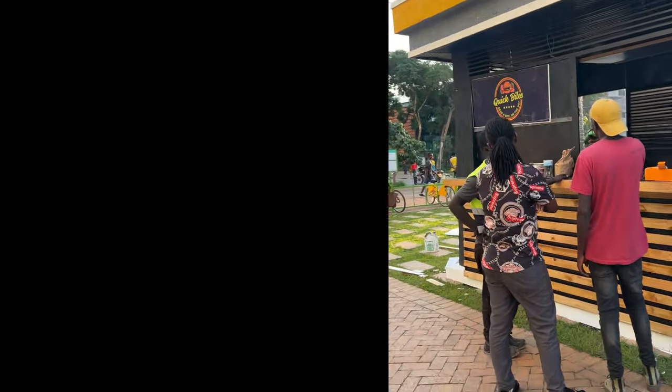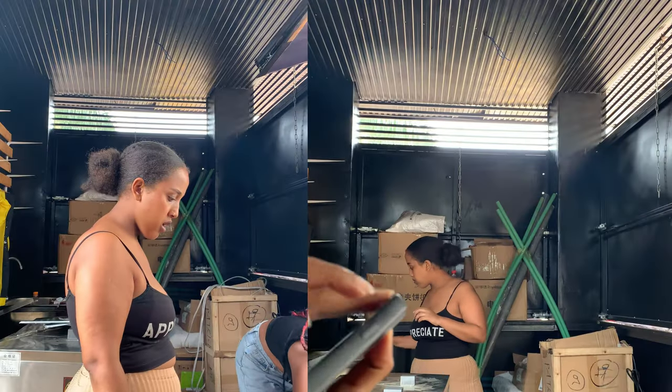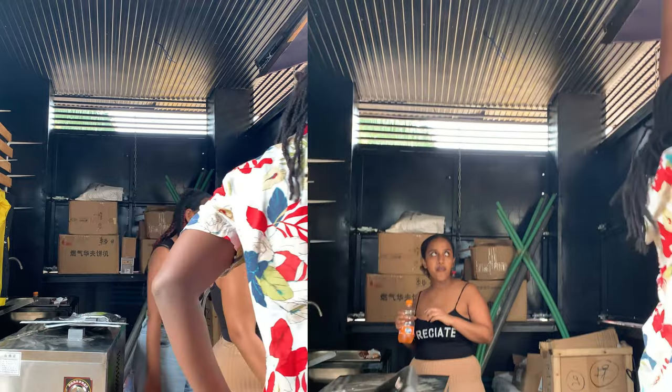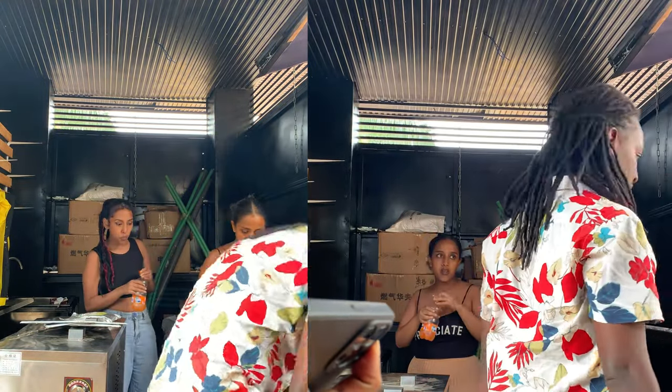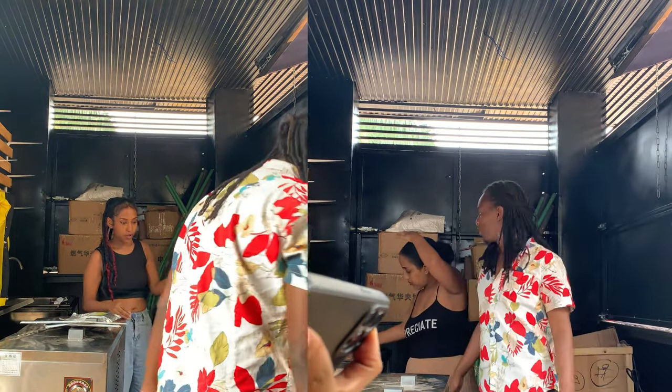We opened it in the city center in a place called Cafe Zone. It's in front of the offices. So it sells burger, shawarma, sandwich, ice cream, and the best fresh juices.